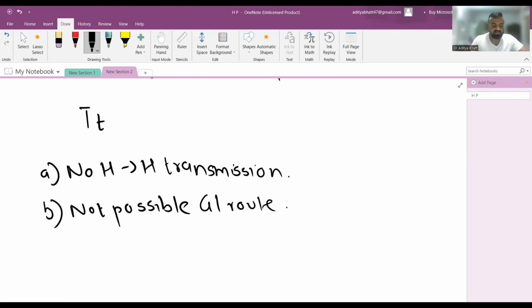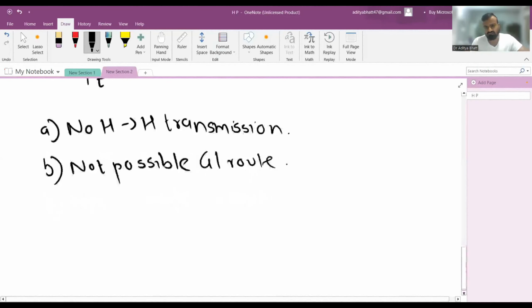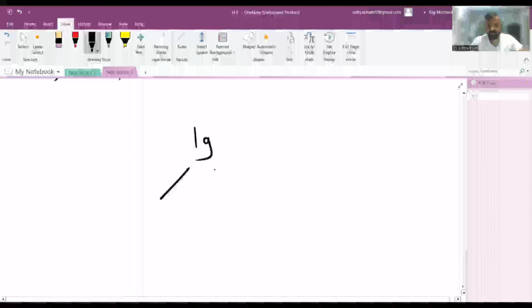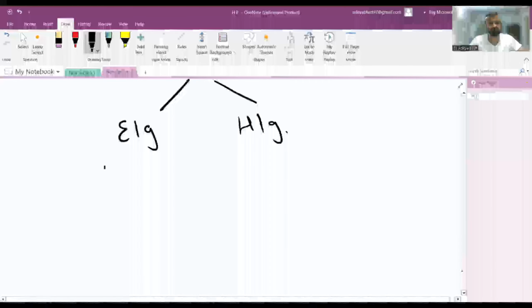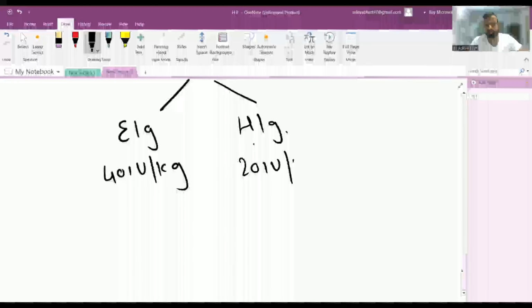Okay, so this is about the rabies classification, and this is how you need to manage. Obviously, immunoglobulins are of 2 types. One is equine IG, and the next is human IG. Equine IG is relatively cheaper. Dose is 40 IU per kg, and human immunoglobulin is half dose, 20 IU per kg.